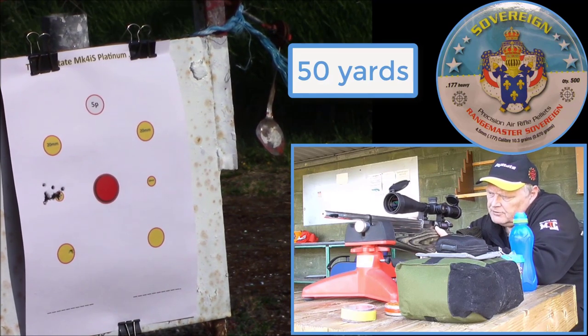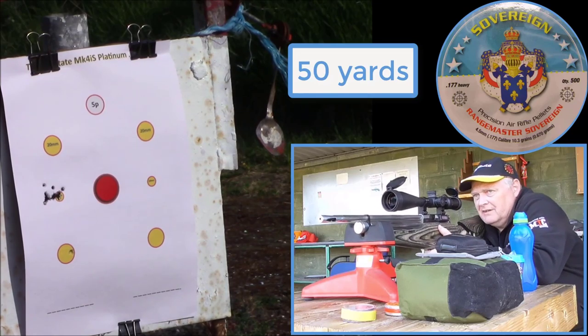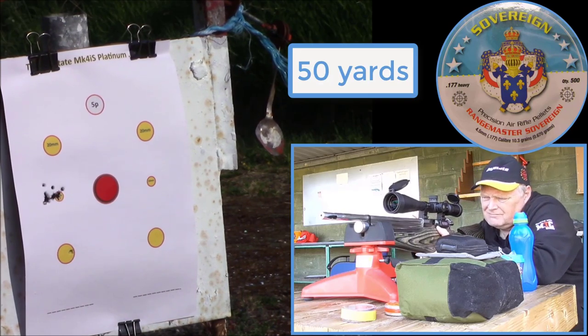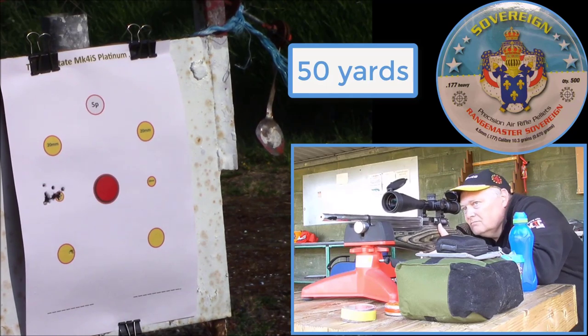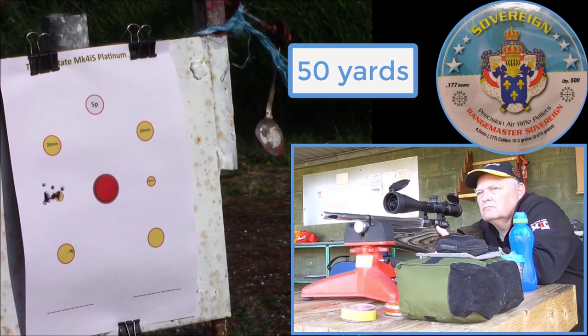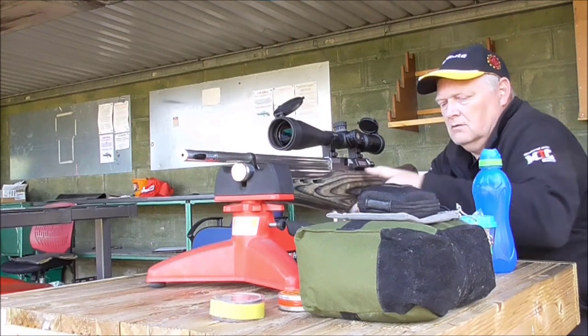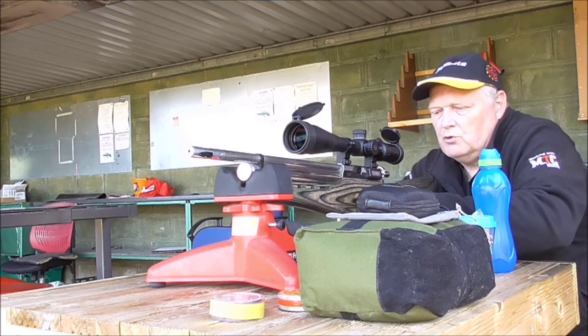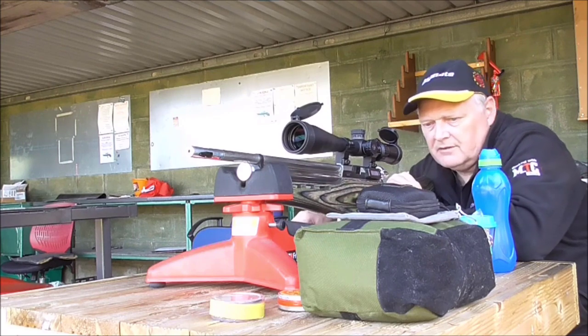Okay, if you look at the group, there's a bit of wind on every now and again. It's a lateral group, as you can see, right to left. Okay, so they've done really well. The main group's 10mm high, probably 20mm across. Well capable of doing 50 yards all inside 5 pence anyway.